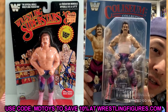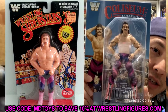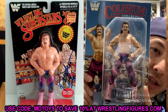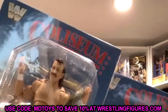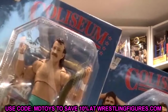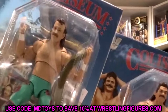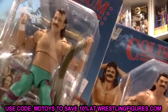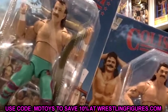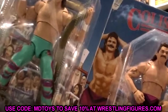But getting into the details of these figures, I like the back of the packaging, how you have all four of them showcased there. I'm just going to analyze the figures real quick. I like the torso choices and the different choices we have here for Rick Rude and Jake the Snake. It looks like Rick Rude's head sculpt, I don't think that's reused. It could be reused, it actually may be, but apparently they're going to come with interchangeable heads. They are going to have cloth goods.